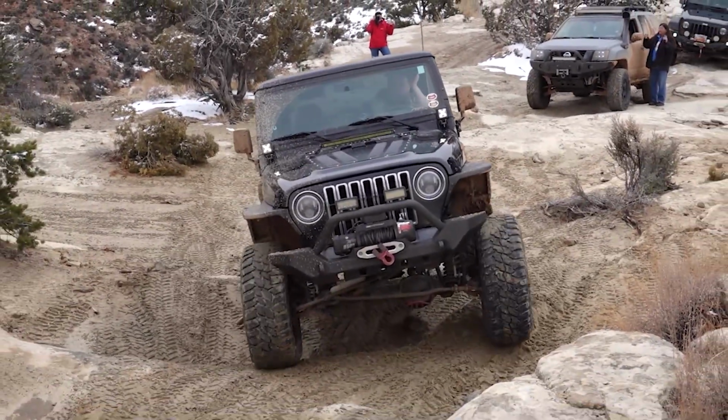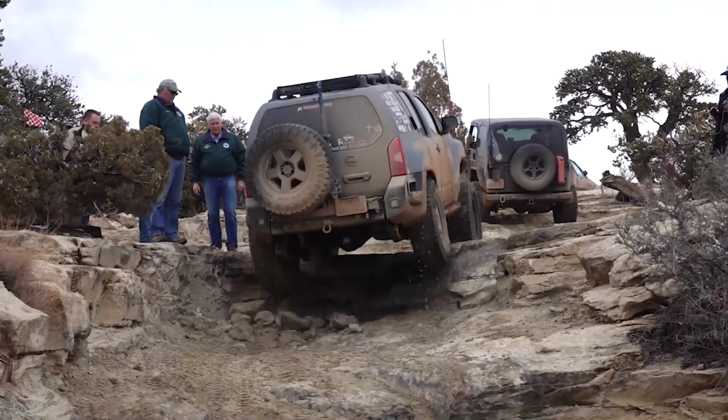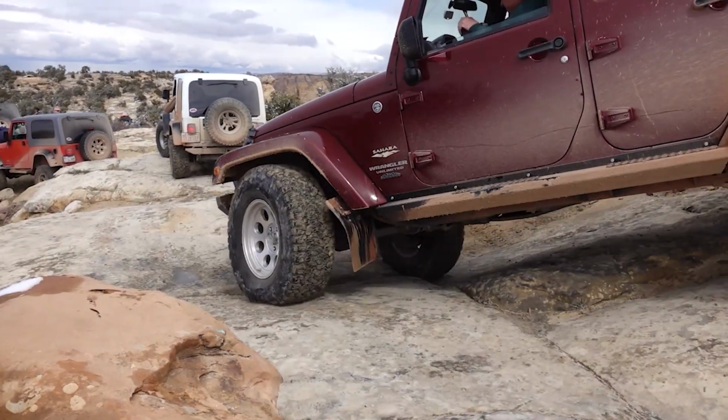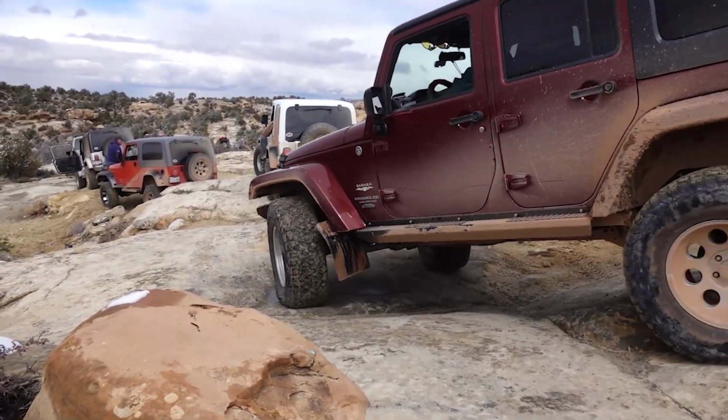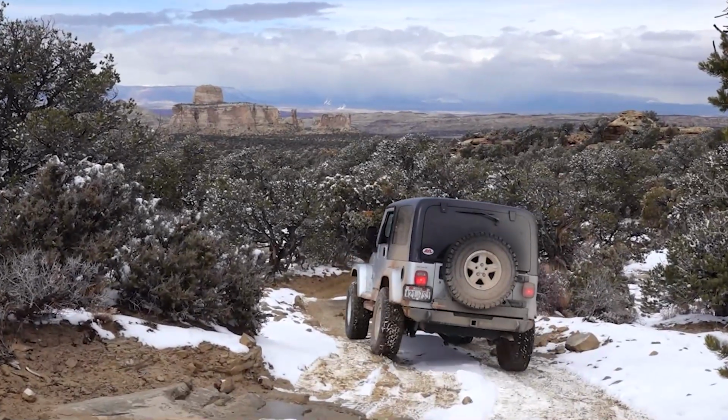It is just south of North Coal Wash. Now that's kind of confusing. South of North Coal Wash. But you can access it that way, or you can access it from I-70. And that's what we did today, deciding to do it backwards because we've never done it that way.